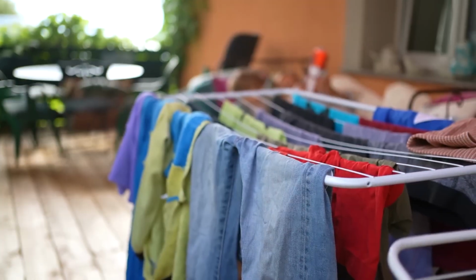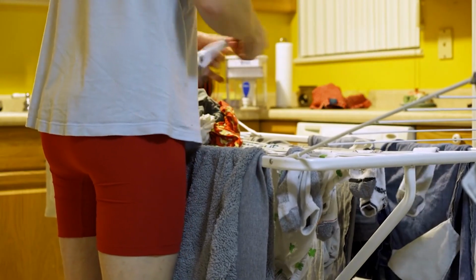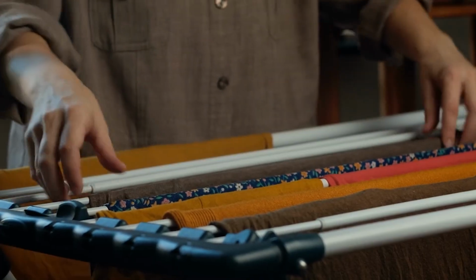Laundry on the drying rack. On cold winter days, the drying rack stood by the window, the moist air mixed with the scent of fresh laundry. No electricity, just time and a bit of patience. So the fabric stayed soft, the colors vivid, and the wallet spared.